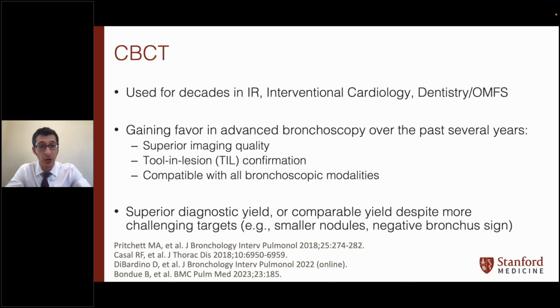And then, lastly, cone beam CT really does have superior diagnostic yield compared to other technologies, or comparable diagnostic yield despite more challenging targets. If you look at papers that have lower yields on cone beam, a lot of times they're going after smaller targets under more challenging circumstances.